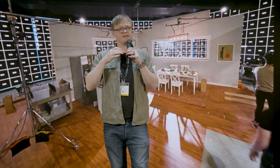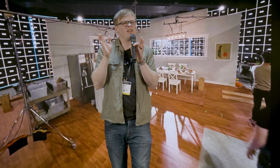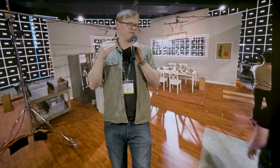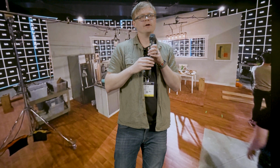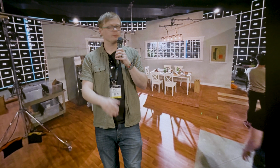Generally, for plates, I try to get as close to what I think the focal length is going to be, but a little wider. If it's too wide, then the lens distortions don't line up and things aren't going to look right. So, yeah. I think 28 is a great focal length for plates like that as a general purpose.